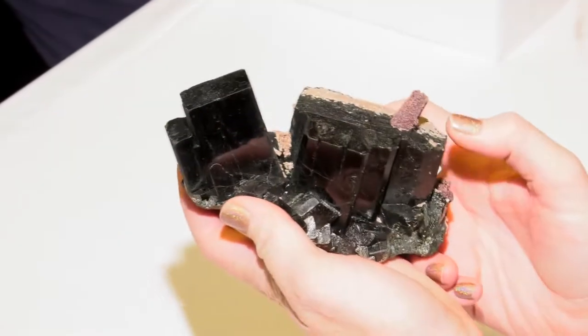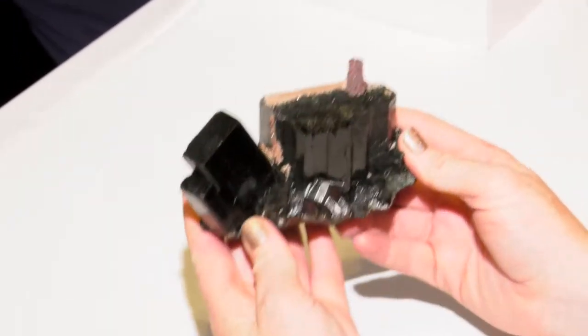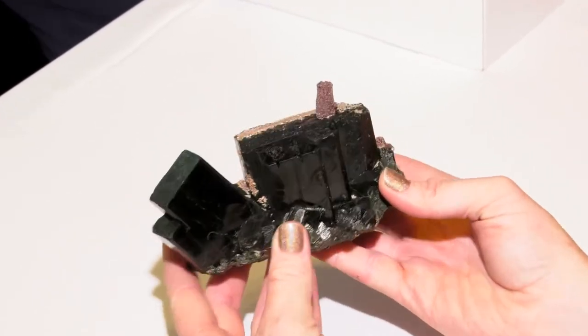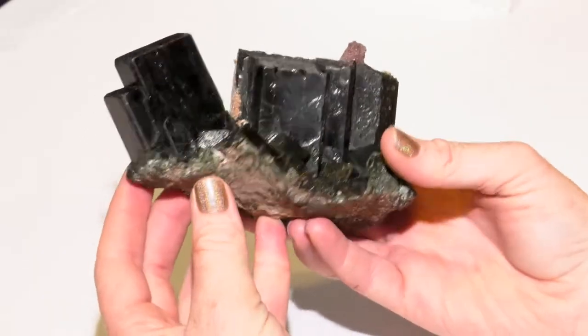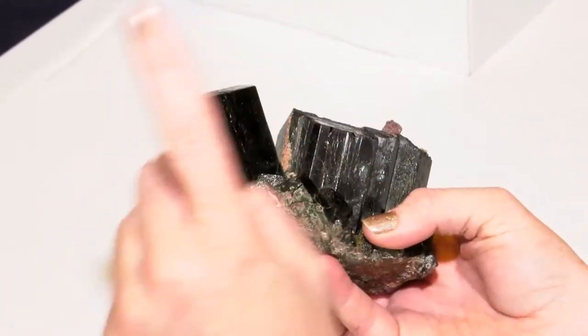I love this little guy coming off the... That's something else. It's something that's been pseudomorphed, and it just adds some great character to it. Very fun for, you know, not a common mineral. Actually, incredibly, it's a common mineral. It's just very seldom well crystallized. In terms of mineral specimen, it's uncommon.